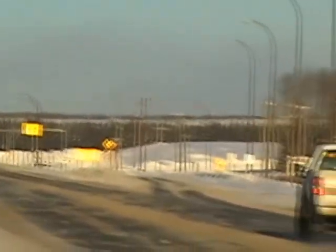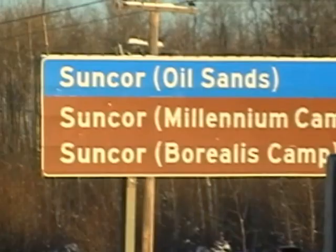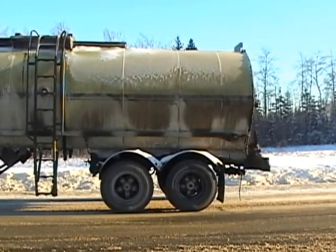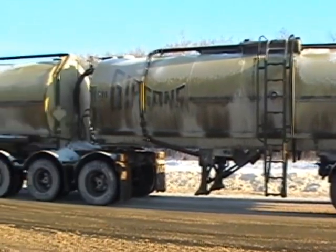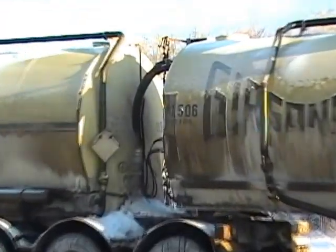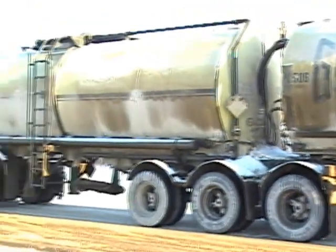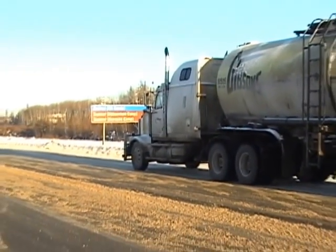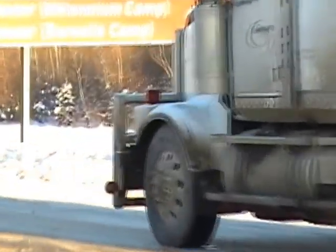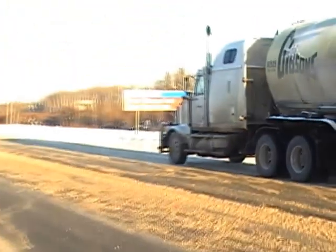Here's the country. There goes the ever-present traffic. We're going to Syncrude now. Yeah, here's my truck. The back trailer is called the Pup, connected by that hose there between the two trailers. Here's my lead. There's my truck. One thing up here we gotta have is a big moose catcher. Moose is all over this area.